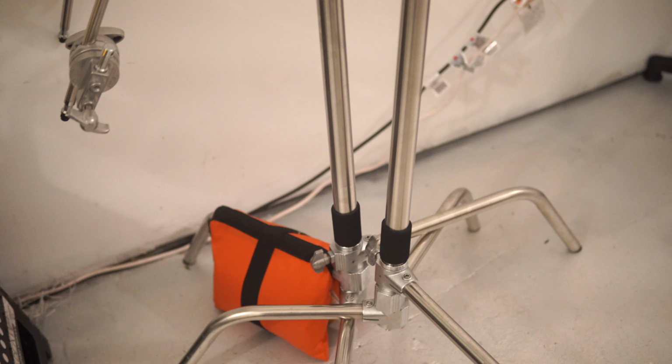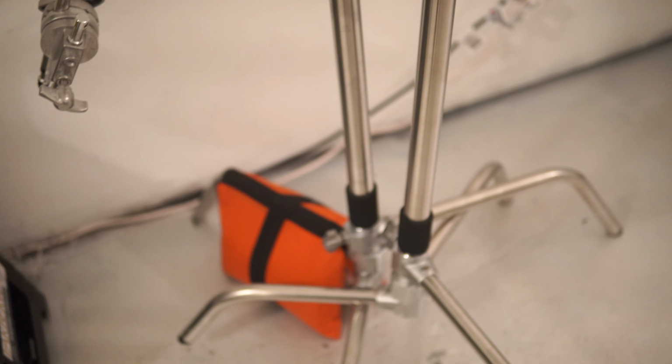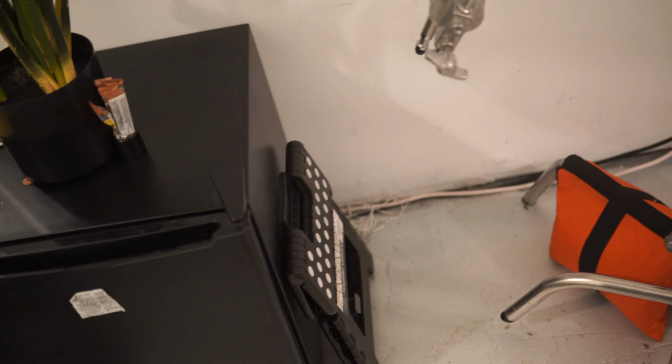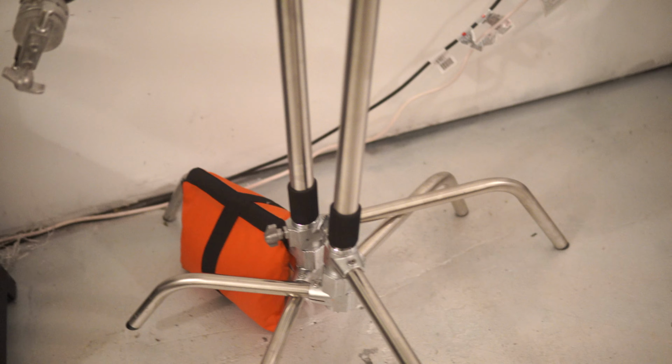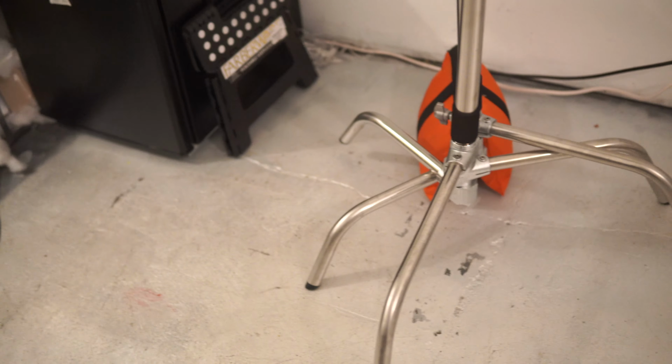And they also have, what do you call it, sandbags. I have sandbags in here, stools. Because of my height, sometimes I do need the stools if I'm shooting tall people. I like to think that I'm tall, but you know, let's not jump to conclusions.